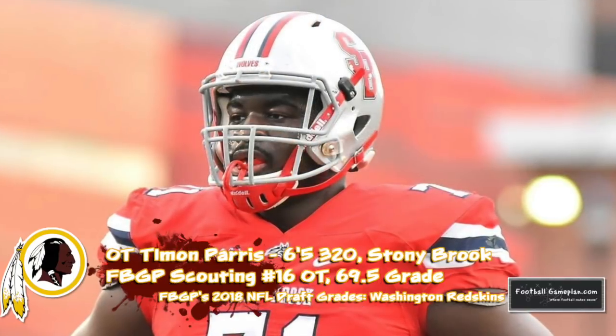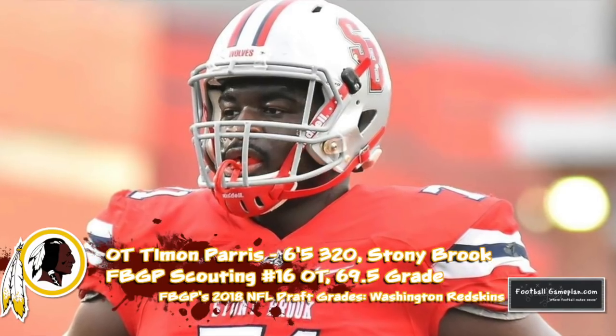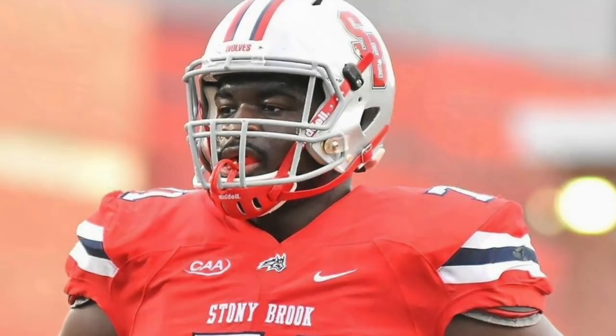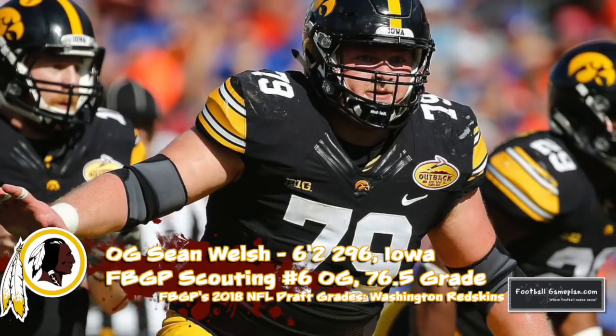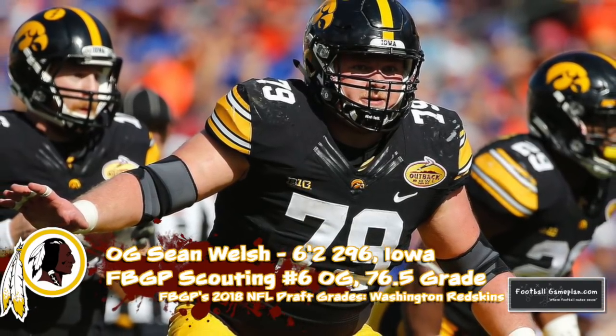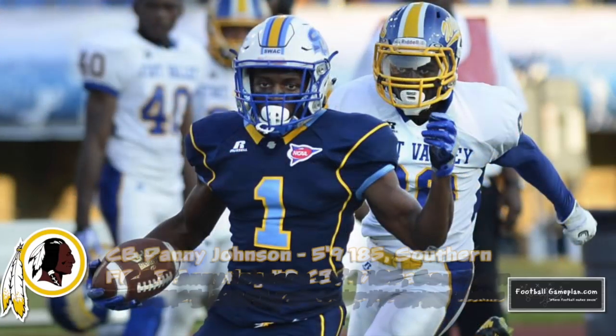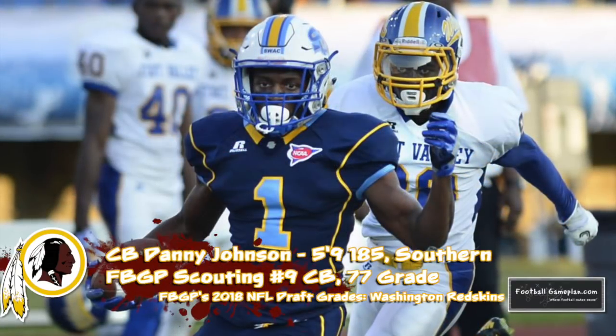Timon Parris of Stony Brook got better each season with the Seawolves and has much better tape than a lot of the tackles that were drafted before him in this draft class. The same can be said for guard Shaun Welsh out of Iowa. I was surprised he went undrafted, and with his ability on both ends of offense, he'll provide good depth up front for the Redskins. Danny Johnson was my number 1 slot corner in this draft class.